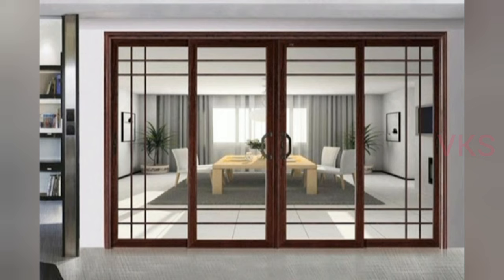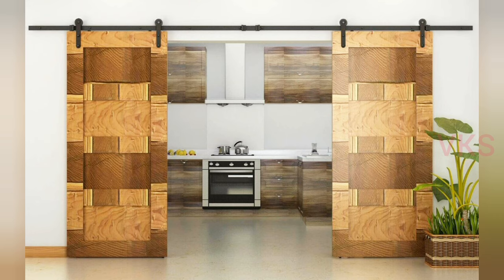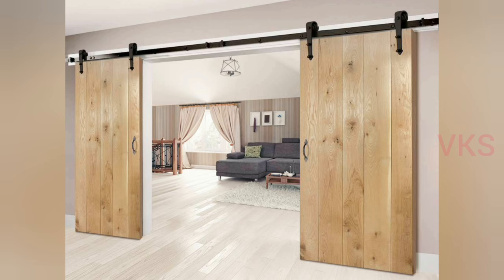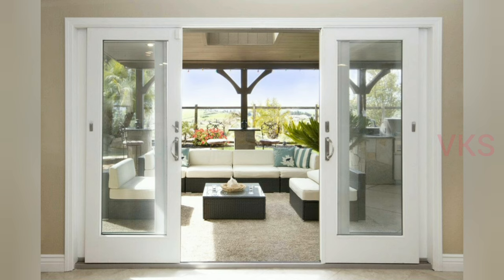Sliding glass door is a great idea for balcony and terrace to view greenery, get sunlight and view the swimming pool. Sliding door is very simple and can easily slide open and close. They give you visibility on what's going on outside of your home.